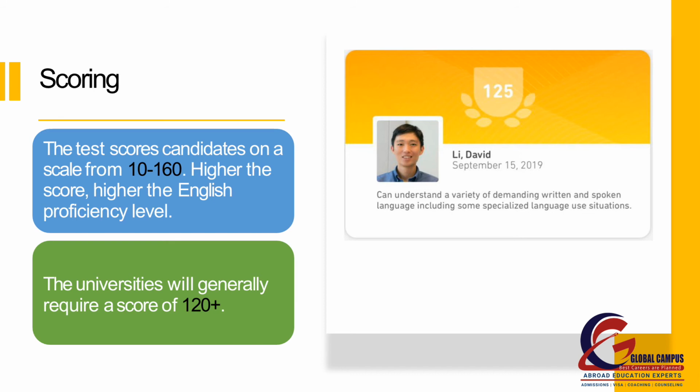So 10 to 160 is the range, as you have 1 to 9 bands in IELTS. Similarly, Duolingo has a 10 to 160 score range, and universities generally ask for 105 to 120 plus, or a 120 score of Duolingo, for admission into various programs.